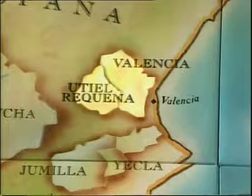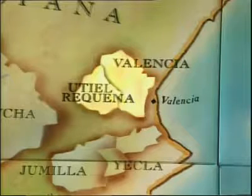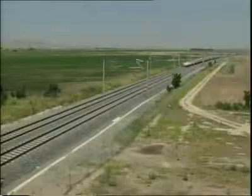Valencia was traditionally known for its sweet, grapey muscatels, while its neighbor, Utiel Requena, was the home of commercial reds. Both are now beginning to produce good varietal reds and whites.